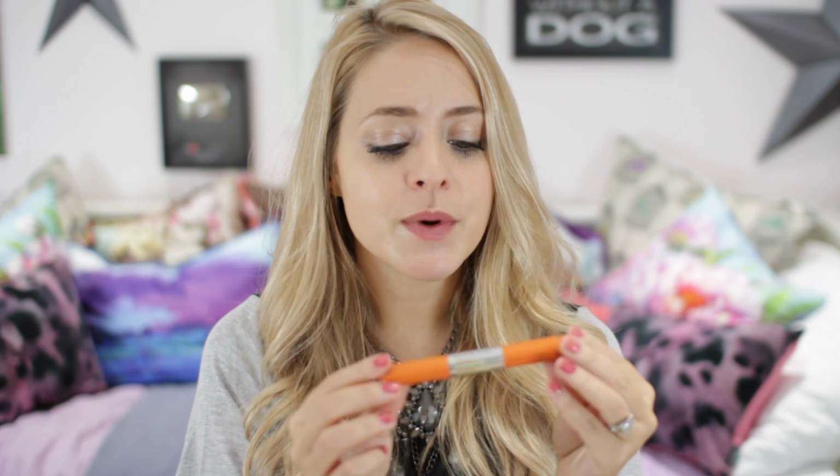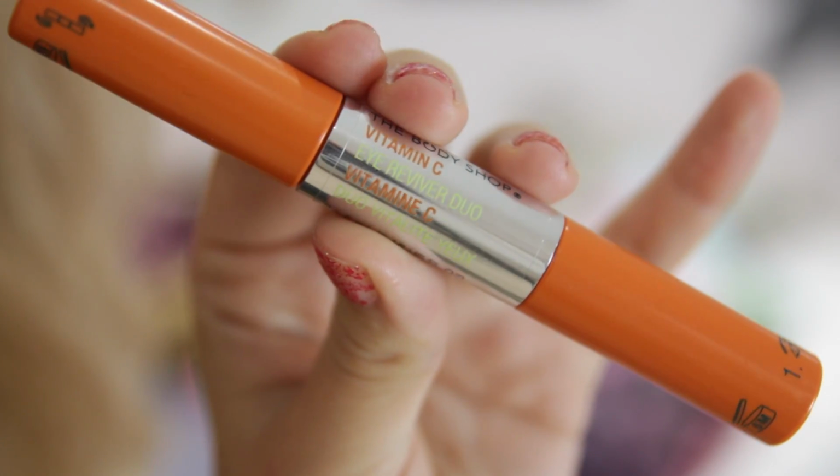Last but not least, from The Body Shop, which is one of my favourite brands for body stuff, and a lot of their skincare stuff is really good as well. This is their Vitamin C Eye Duo, which I was really disappointed by because I love rollerballs and I also love multi-purpose products. This is a rollerball gel on one end and an eye cream on the other. So you roll, you do your figure of 8, or you can just roll under your eyes, and obviously this remains cold, so it's really refreshing and depuffing, and then the other side is an eye cream.